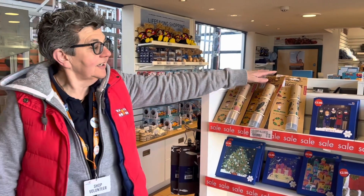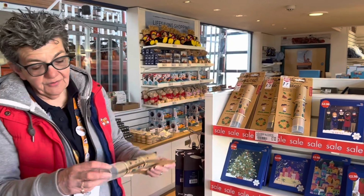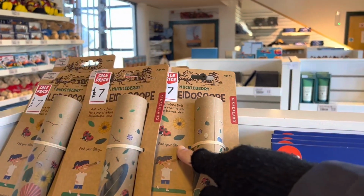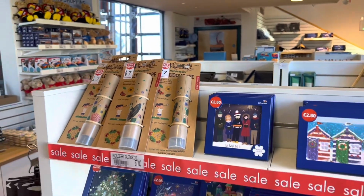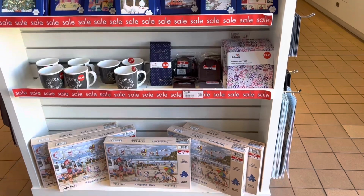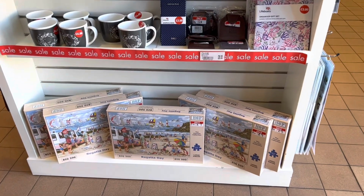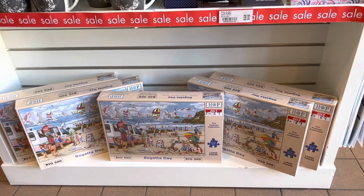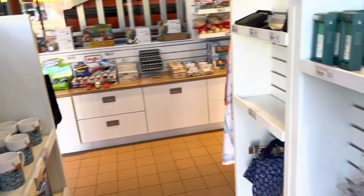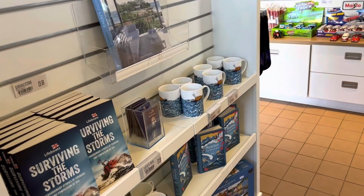So, like the kaleidoscope, so you take the bottom off. Oh, right, I see. So, like, perhaps not ladybird. Well, no. Very good. Oh, that's a nice jigsaw. Is that not a lovely jigsaw? That keeps somebody out of mischief for 10 minutes, wouldn't it? Hopefully more than 10 minutes.